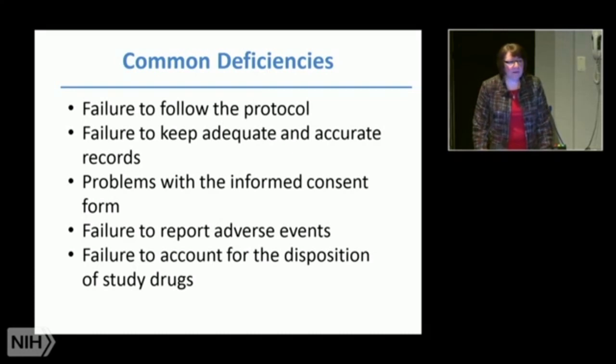Failing to report adverse events is also another concern, a common deficiency. And again, I don't think that this is done intentionally. I think that sorting through a lot of this documentation to pull out those adverse events and to understand the definition of what an adverse event is, which is regardless of expectedness or attribution, is sometimes why failing to report adverse events, whether routinely or expeditiously, can be a problem. And then finally, for our drug trials, failing to account for accurate drug dispensing records can also be a problem.